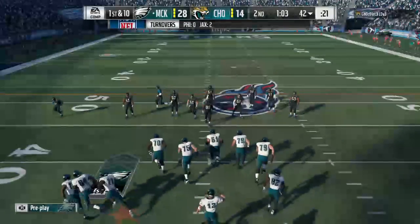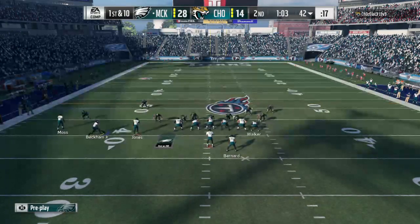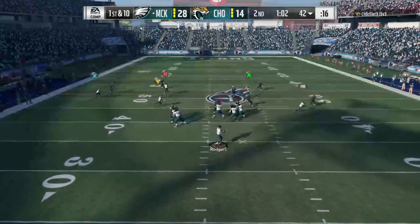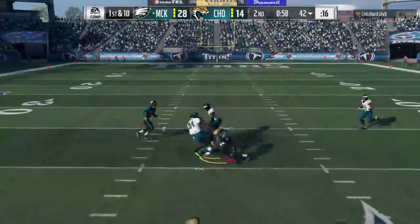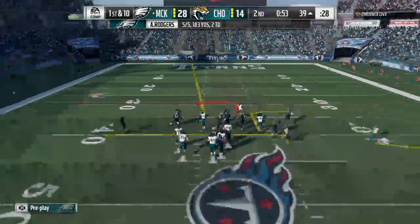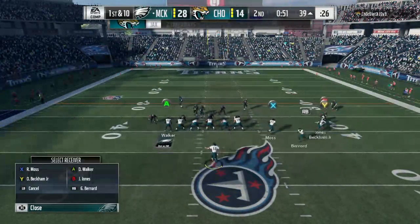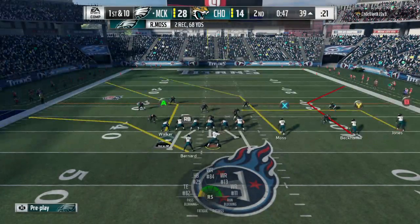Here comes the D swarming to the line. Beckham will go in motion right. Throwing now is Rodgers. Over the middle, complete. It's Moss. And he's brought down. And the play goes for 19 yards. Gives him a new set of downs. Right after the turnover, they come out throwing.